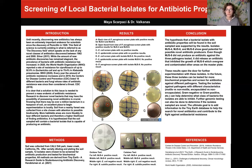I tried to pay close attention to the possible biodiversity of the area that I was sampling from. I really wanted to make sure that I took soil from an area that I believed can bear multiple different kinds of bacteria, so I can get much better results. I took my soil back, and once I plated it, I chose 12 isolates that I wanted to continue on with experimentation.